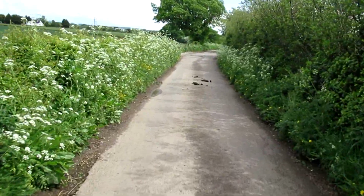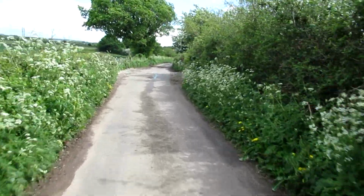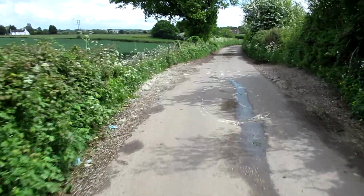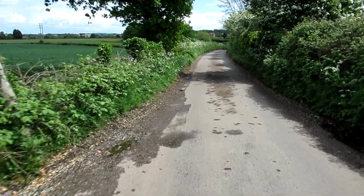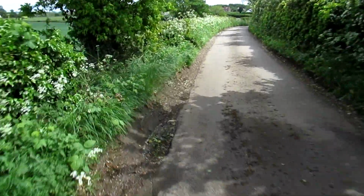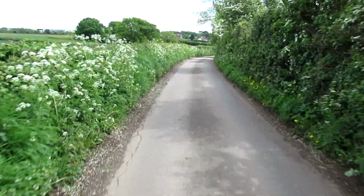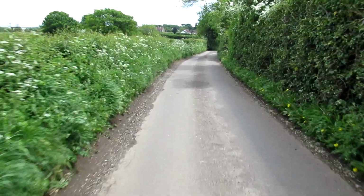Oh, I tried to do a bit more filming, but I've had a problem with the camera lens. It wouldn't pop out. Keep getting beeping noises telling me that I had a problem with the lens. So I think I'm going to have to get a new camera. Oh, not another one. I'm getting through cameras like nobody's business. I might have to spend a bit of money on the next one. I think I might have to get a 60 frame per second camera.